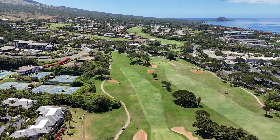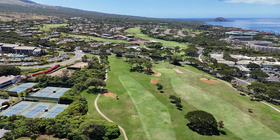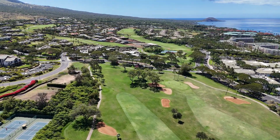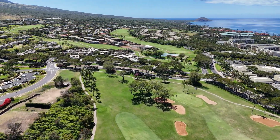As you can imagine, there's no shortage of activities for residents and visitors of Wailea, with golf courses, tennis courts, beach activities, water sports, shopping, and some of the best dining in all of Hawaii.